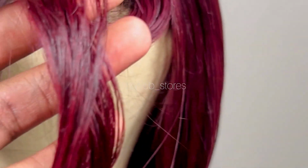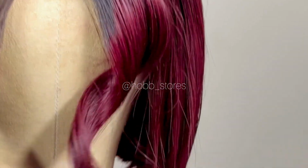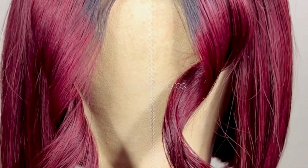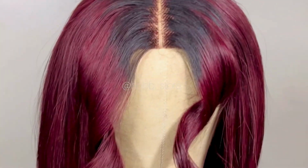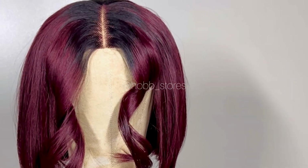And also, we wig stylists, we know how to play around oils on wigs, but on direct hair, oiling is a must. It's not up for negotiation. Oiling is a must, but on wigs, we know how to do it.